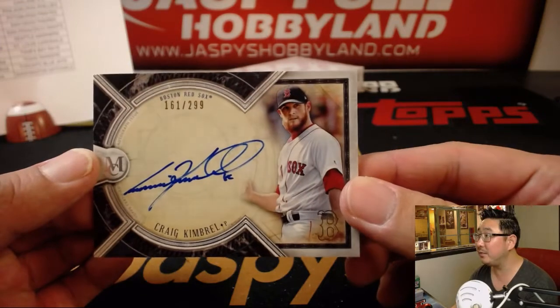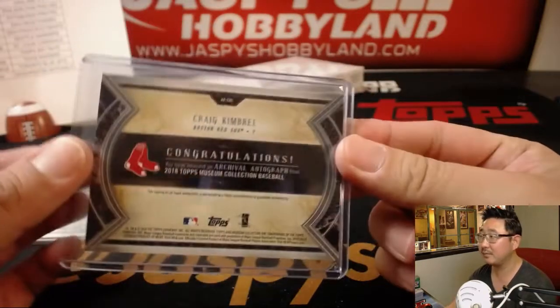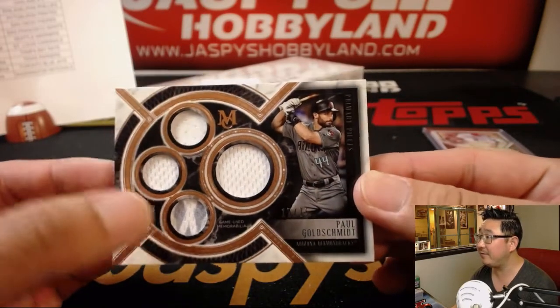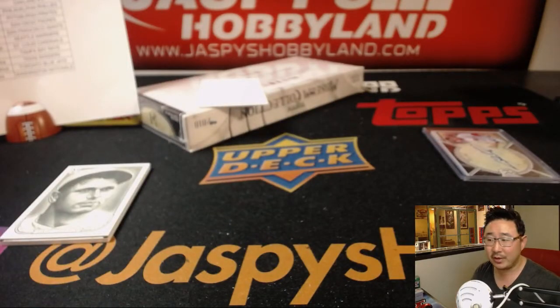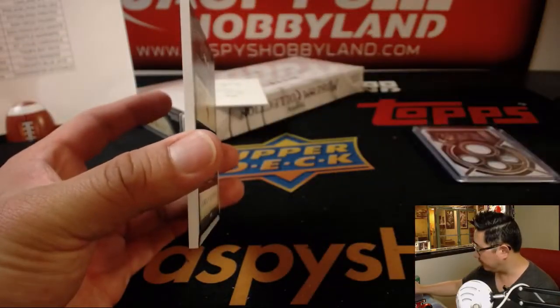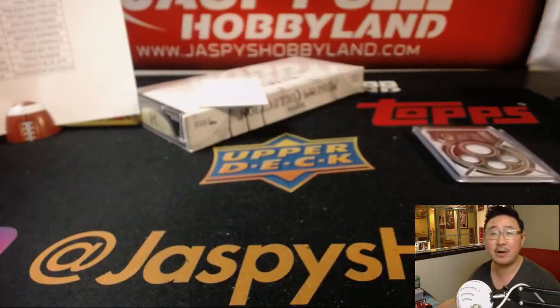There's Craig Kimbrel, 161 out of 299. Behind Kyle Schwarber is Paul Goldschmidt, 15 out of 75. That's a cool patch right there. There you go, Joe P, and his snakes with that one. And behind the reproduction of Jimmy Foxx is David Price, 5 out of 25.